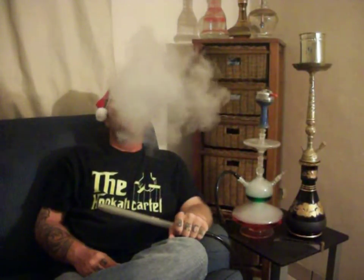As to be expected, nice big thick Starbuzz clouds, no complaints. As far as the flavor, nice moderate flavor strength, not too weak, not too strong, right where I'd like it to be at, about a 7 out of a 10. The flavor itself definitely tastes like what it smells. Definitely a lot going on in this, but I'm not getting too much of an inhale flavor. I do get a little bit, but on the exhale is where this flavor really pops.